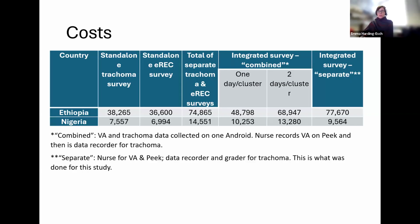So using the data shared by the national programs, we calculated the costs in US dollars of what a standalone trachoma survey would cost, a standalone eREC survey would cost, then the total cost of those, so one added to the other, so that's the total of the separate trachoma and eREC surveys. And so this is the comparison against which to compare the cost of the integrated combined survey. And there we've done the costs of 1 day per cluster or 2 days per cluster, and then an integrated survey using the separate approach where you've got a separate data collector. So the teams working parallel like we did in the study that we conducted.